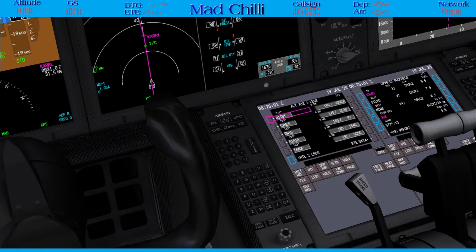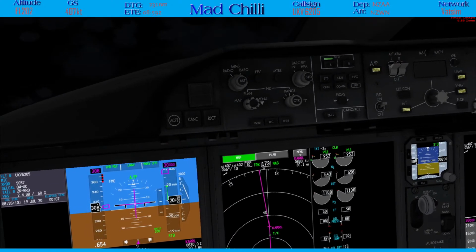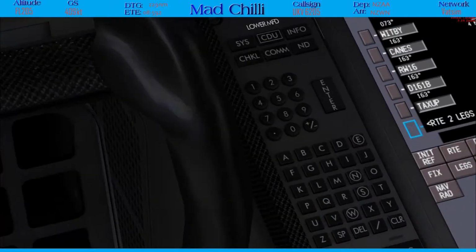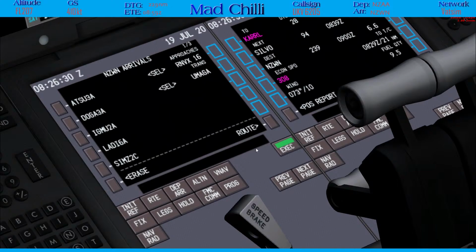So yeah, it seems as if they've changed their ATIS to runway 34 now, which is what was initially planned actually. If I look at NZWN, the weather, it's more towards a 34. So we're going to do a 34 now then, that's great, that's changed our plans. We're going to do a TPAP 3 Alpha now then. Yeah, okay. So we'll go to arrival, it's going to be ILS runway 34 with the Umaga transition.